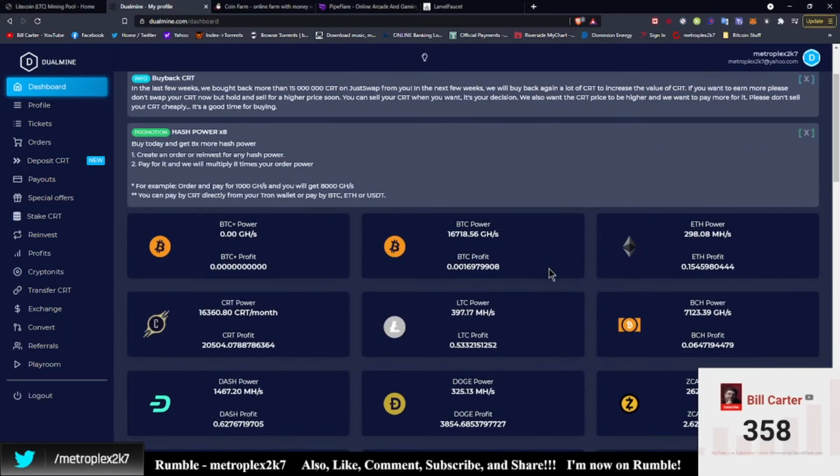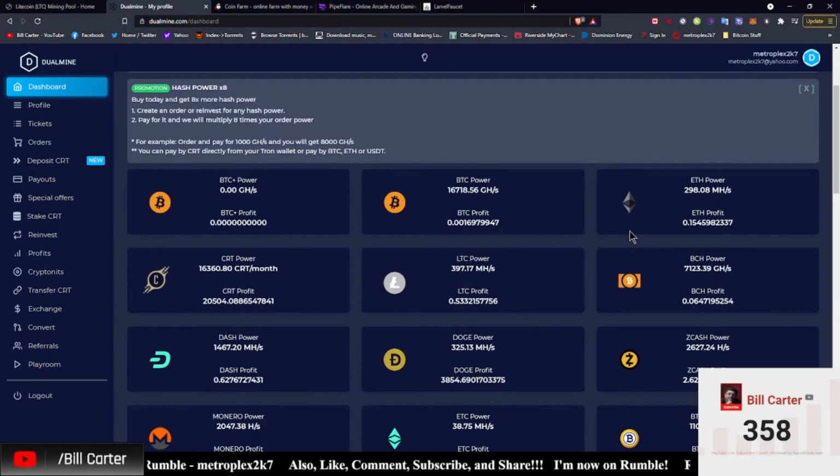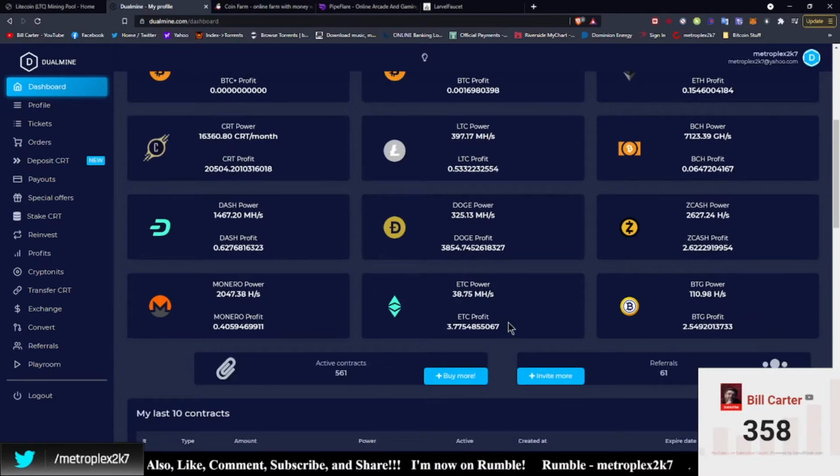So as you can see here, every time I look at this, it just pisses me off. Because right here, I got half a Litecoin, so that's like $75. I've got 15% of a full Ethereum. Ethereum's like $2,500, so that's like $300 worth of Ethereum right there. And it just really upsets me that DualMine messed us over so bad with this new payout system.